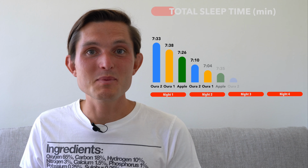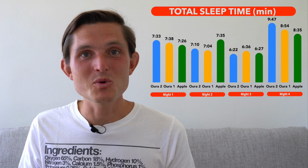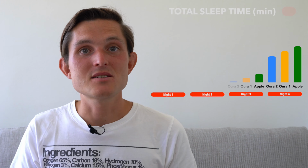Most importantly, their algorithms trying to predict your time in bed and your total sleep time, all of them were actually within a 1 or 2% margin of error throughout all of the days, apart from one, where Oura Ring 1 was estimating 50 minutes less sleep time and Apple Watch was giving me 50 minutes more sleep time. So I'm not sure what happened with that one night, but throughout all the other nights, they were very, very similar in estimating the time in bed and total sleep time.